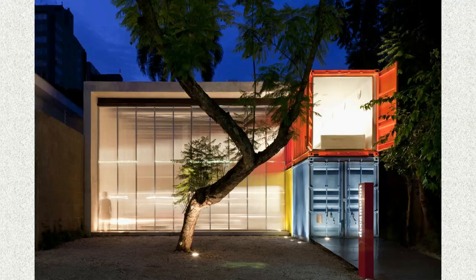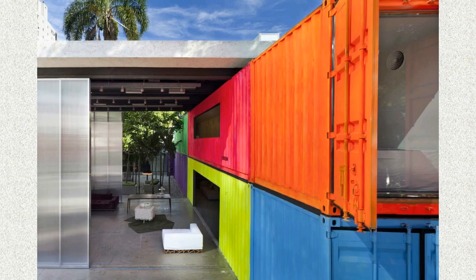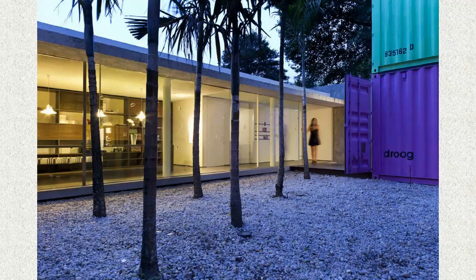The idea was to use discarded containers, to reuse a ready-made object, a leftover of the actual intense commodities exchange. The project was organized inside two tunnels of containers, taking advantage of the linearity of its inside spaces, and a double-height hangar attached to it, a contrasting cubic volume. Huge polycarbonate sliding doors connect the store with the city and an inner garden.